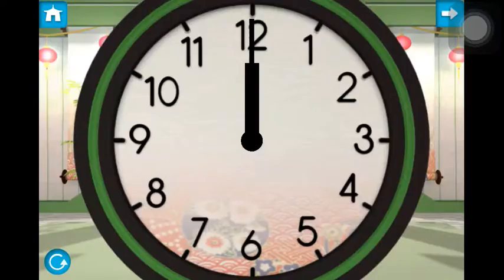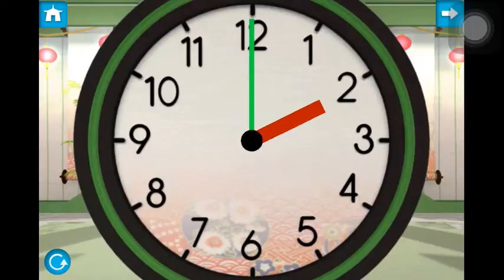Practice. Now, young ninja, it's your turn to move the hands of the clock. Try and make the clock say 2 o'clock. Okay, 2 o'clock. Well done! The minute hand points straight up at 12. The hour hand points straight at 2.